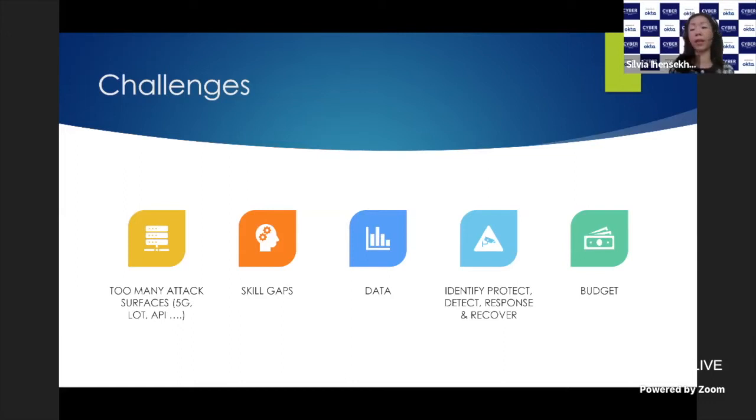And of course, if you have suspicious activities or, unfortunately, a breach, how do you quickly identify, protect, detect, respond and recover? You want to solve it as soon as possible. On average, from when an incident happens until it is detected, it takes about 200-something days. So we need a better approach. The last one is the budget. Everyone has a budget, and the budget is very tight, and we need to spend the right amounts on the right technology to protect.